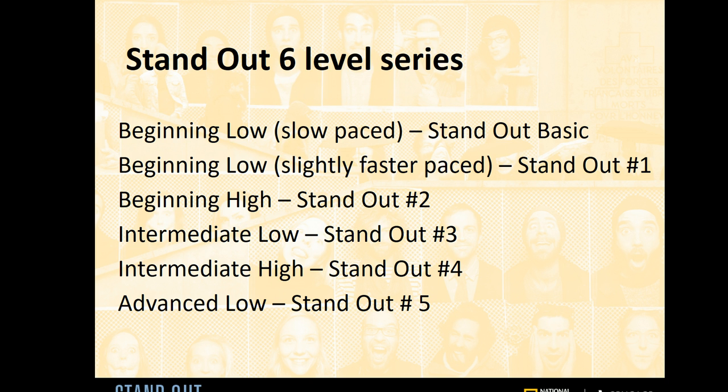The Standout series has 6 levels: basic, then 1, 2, 3, 4, 5. Beginning low, basic, and Standout 1 cover the same material. In other words, basic is slightly slower paced, and book 1 is faster paced. If someone comes to adult school with maybe a 3rd grade education or so, they would probably feel more comfortable in the basic. But let the program make their own decision on how they want to do it. So again, it's 6 levels, basic and 1 through 5.